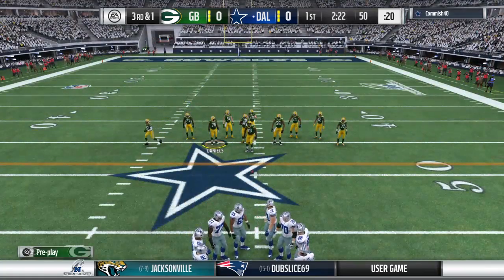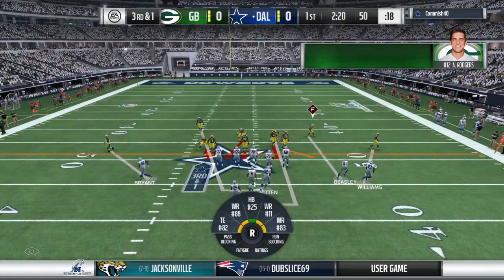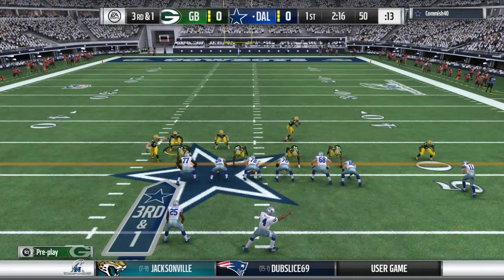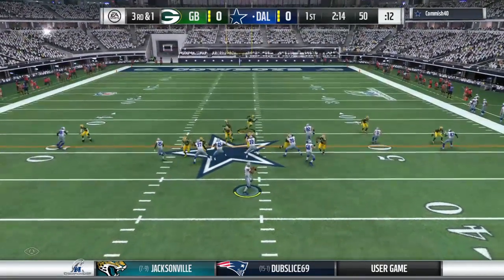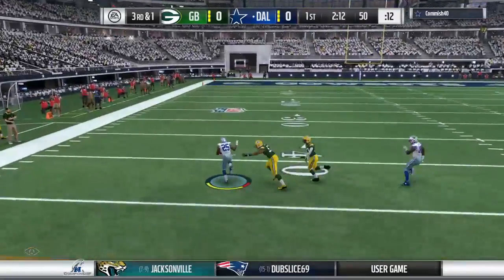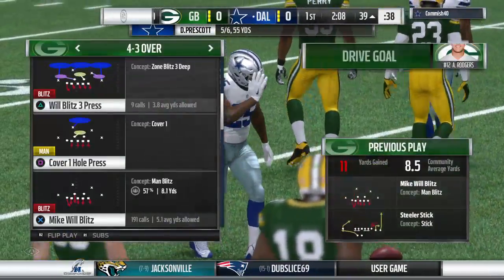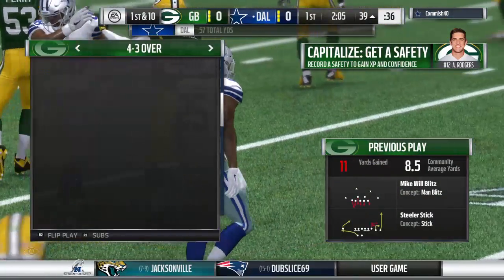And here comes play number 6 on this drive. Prescott now from the 50. He's going to flip one out here to his running back. And he's got the first before he's brought down at the 39-yard line.